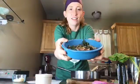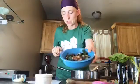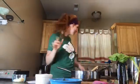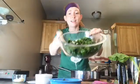So that's it. So this is going to be your lemony garlic chard. Just cook it down. You can make it super easy. If you want to add collards in there, you can. If you want to add spinach, if you want to add that dino kale, you can do that. And then this is your salad. And that's it.